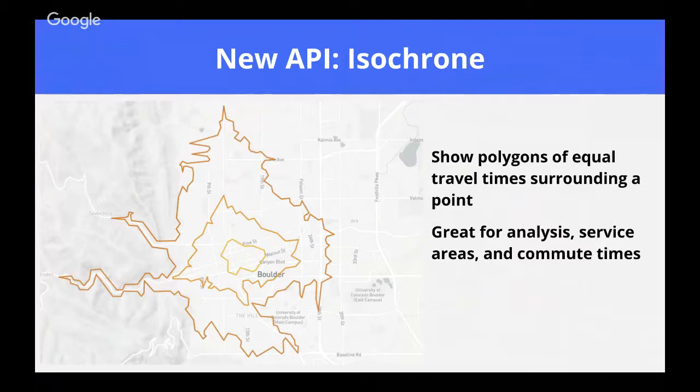And I really love this because it shows how the mountains actually constrain that travel time. So you can see how that 15-minute Isochrone kind of wiggles its way up the canyon there, makes that area reachable. It's really great for analysis, business intelligence and visualization. You can look at things like potential sites for logistics depots or factories, and think about commute times, for users who are looking at real estate purchases or things like that.